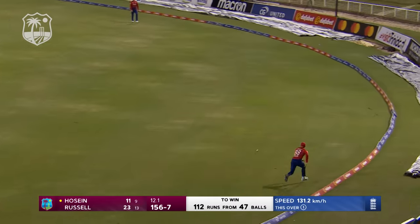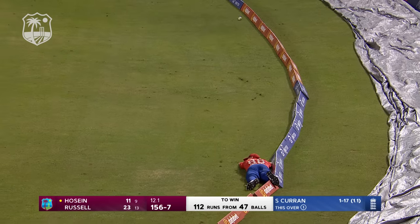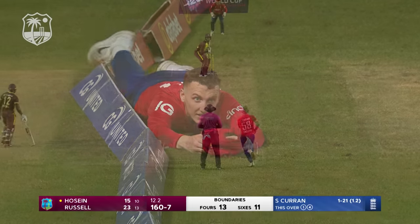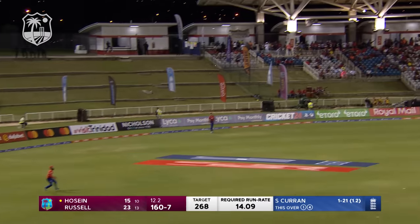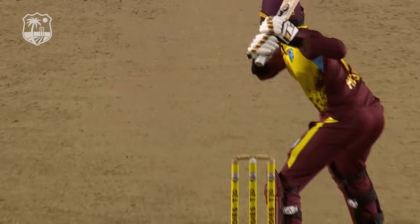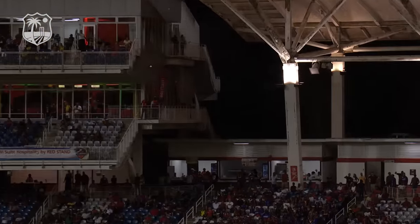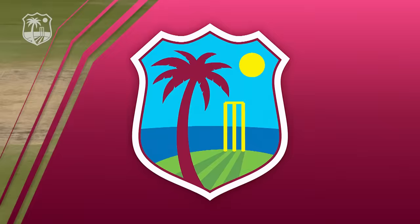It's a top shot from Hosein, just because of the placement. Eventually, it gets to the boundary. But to find extra cover, that region, for four is excellent. There's that short ball that we've seen sometimes. And Sam Curran gets another wicket. Nowhere near the middle, slower delivery. Completely flummoxes Hosein. Simple enough catch for Moeen Ali.